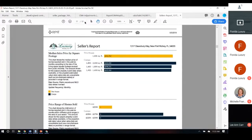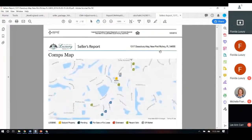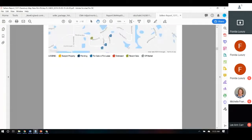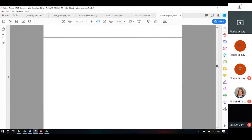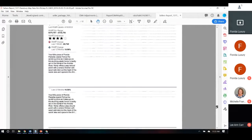But again, this thing is 92 pages long, and I'm not going to walk you through all 92 pages. There's a few in here that I want to touch on before we get down. Again, the comps map, just showing you all the homes we picked were in the same approximate area. And then it's got the side-by-side reports and things like that. Let me scroll down, because under all this, all these pages are comparables.